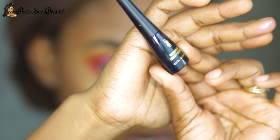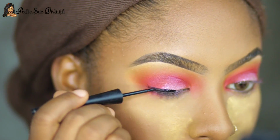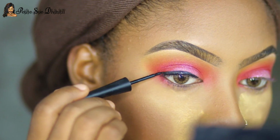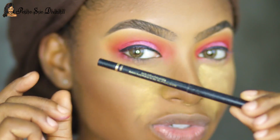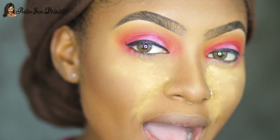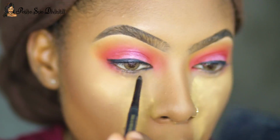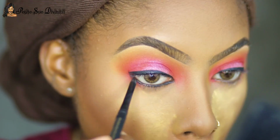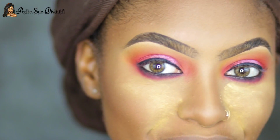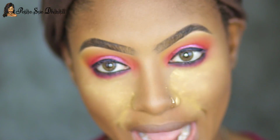I have my Black Radiance waterproof eyeliner. This is the liquid liner. I also have this retractable pencil liner from Black Radiance, and it's in black as well. This is the Ultra Rich retractable eye pencil. And this is the Black Radiance Eye Appeal. I'm loving the way that came together. Now I'm just going to apply my lashes and then come right back.